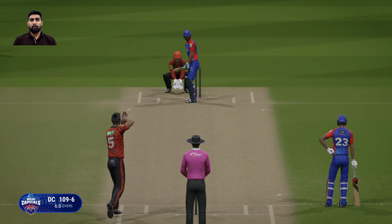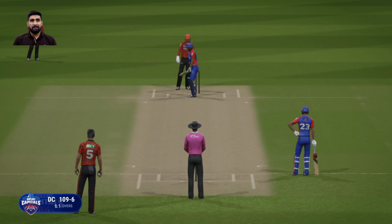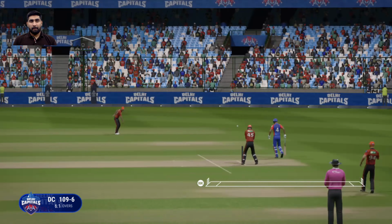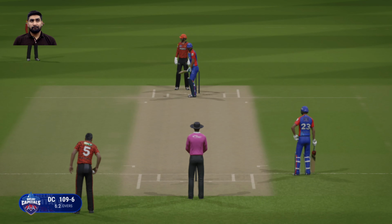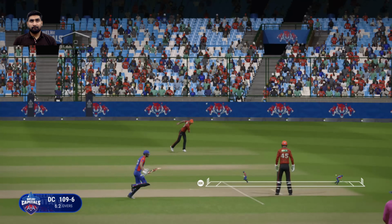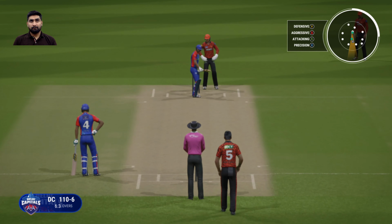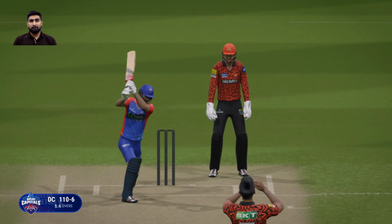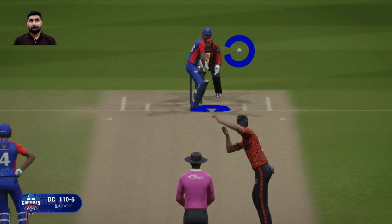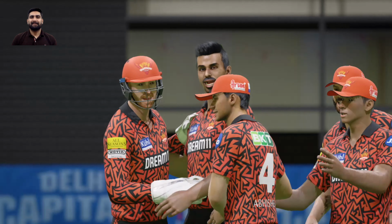Just 2 to win. Wow, that's missed a lot. Cuts that off well in the infield. They need 1 to win. Well, the batter's made a bit of a meal of that delivery. And caught. That's just superb. In the air, and that's a straightforward catch to mid off.